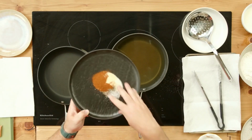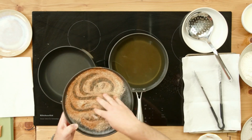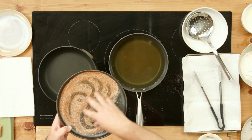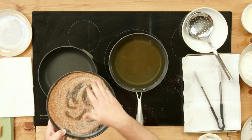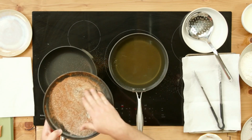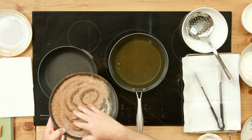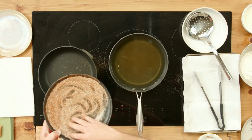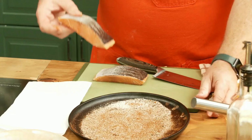Then I just use my hands and mix this mixture together. You really want to get it nice and evenly mixed. And this is totally a type of spice, you can see by the chili powder and the cayenne and the black pepper. I can already taste it, I'm going to start coughing the second this hits the heat. That's part of it. That's part of the fun. All right, start flesh side down. Here we go.